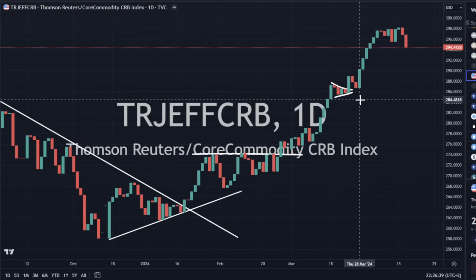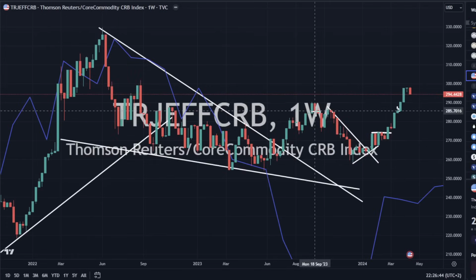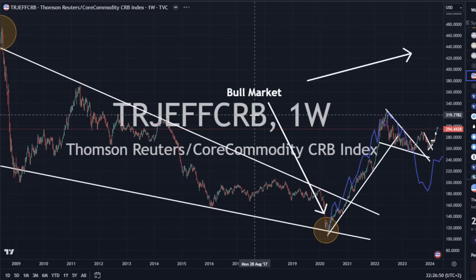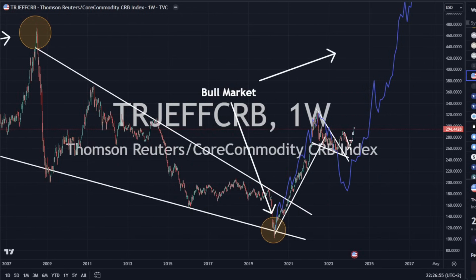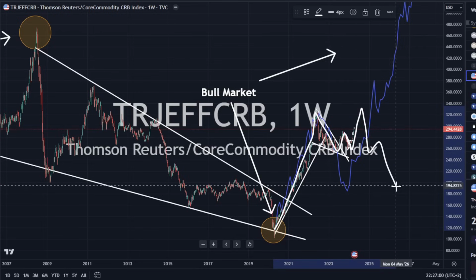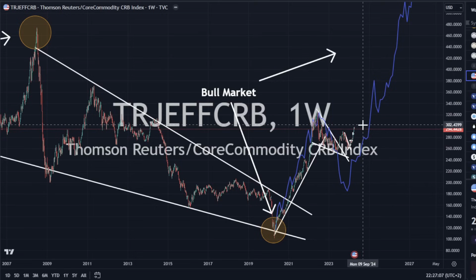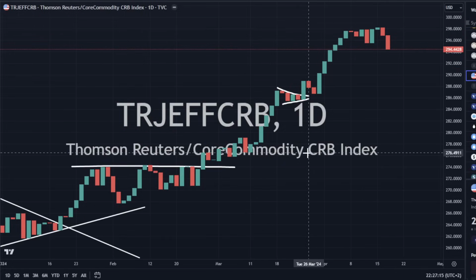CRB index down a little bit. I know oil had a rough day today, so it is pulling back some, but I do expect this to continue higher even into the summer. There is a possibility here that, and I'm not claiming that this is what is going to happen, but we could come up, do one of these guys, come up and then get a larger correction and then rip. That is a possibility where we come up during the summer, interest rates are just too heavy for the markets to stomach, and we get a pullback maybe towards the end of 24, early 25.